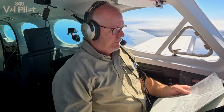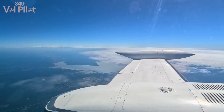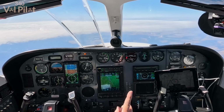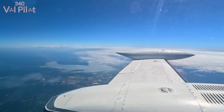November 907 Whiskey Lima, it is going to be a late descent for you. We do have a military route active underneath you, so I'm going to have you track the approach inbound, and I'll let you know when you're good to start down. November 71 Delta, contact Memphis Center on 132.5. Have a good day. 132.5, 6871 Delta, thanks. Memphis Center, Jackson altimeter 3003.